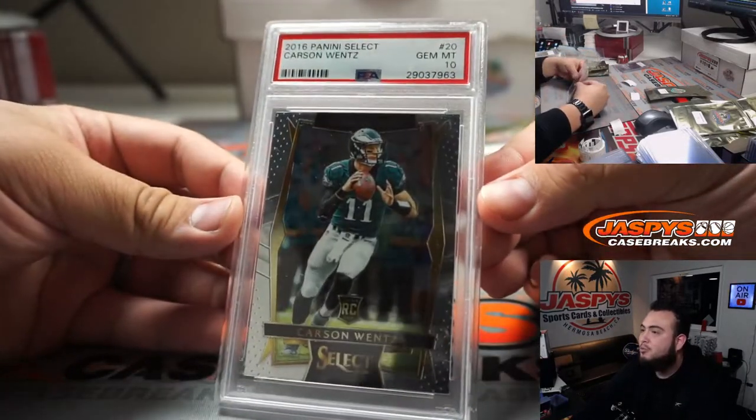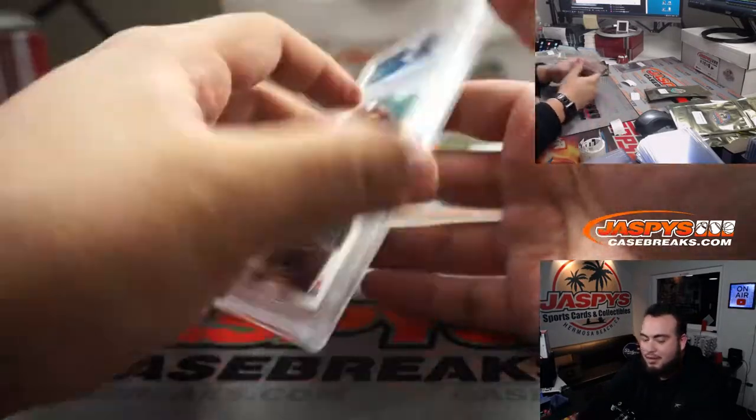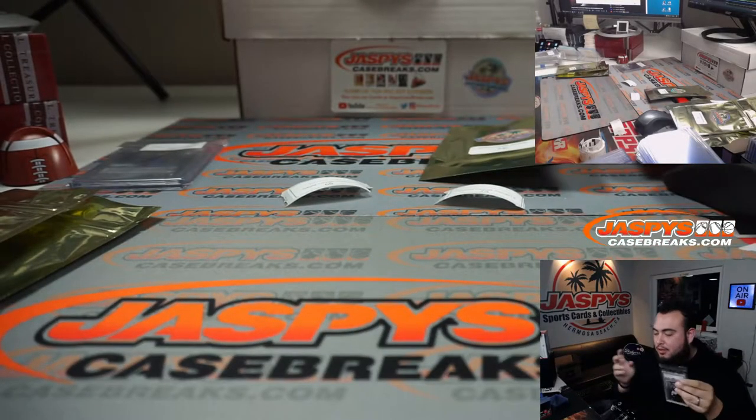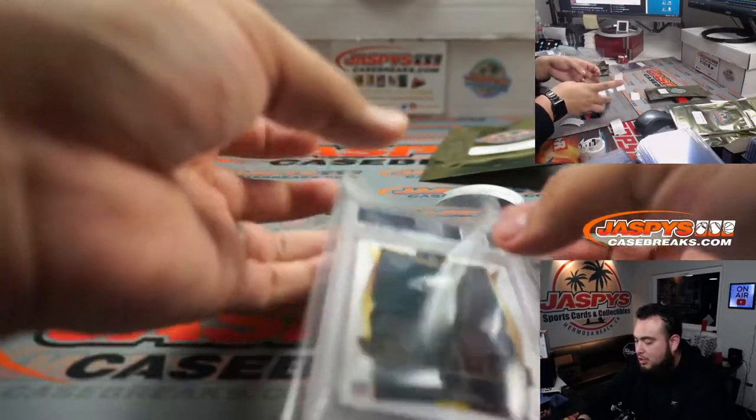68. How about a little Carson Wentz? He's got a new team, guys. He's got a new team. This stuff went up just a little bit after a trade to the Colts. I hope he kills it over there, to be honest. I hope he just kills it.